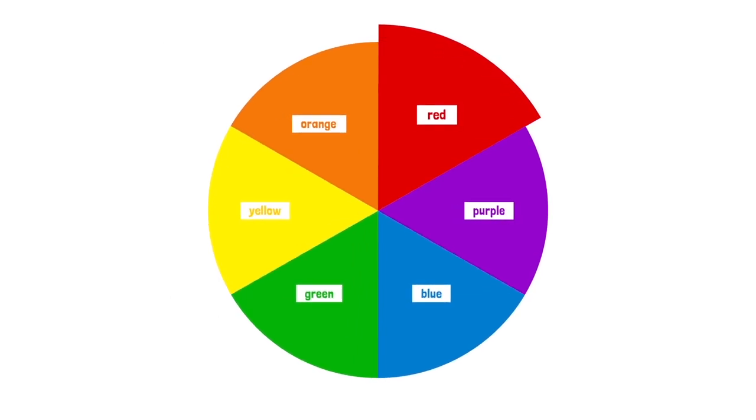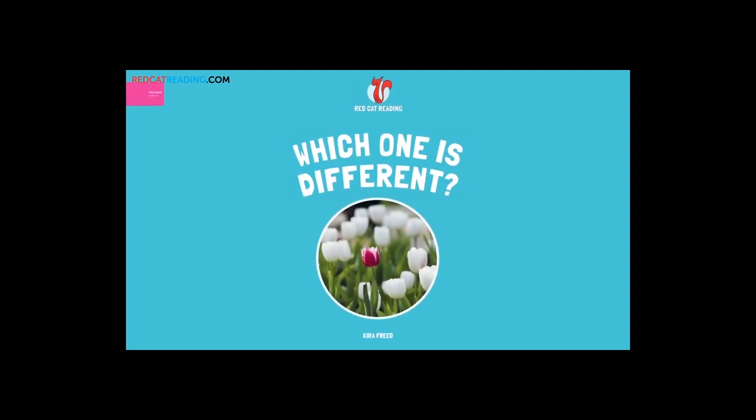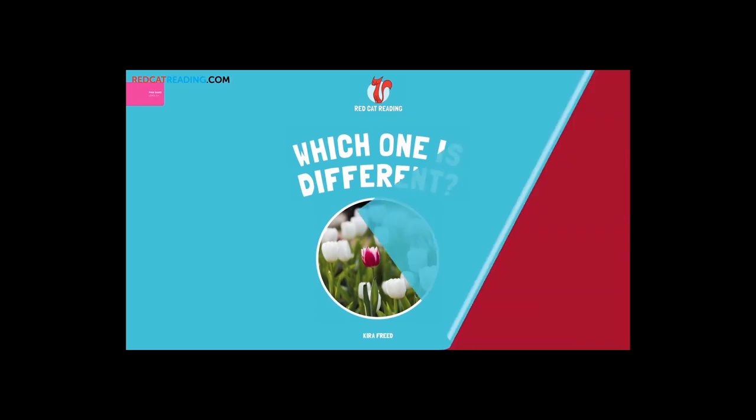This color is red. This color is yellow. This color is blue. We can mix colors. Red and yellow make orange. Blue and yellow make green. Red and blue make purple. The end. Red Cat Reading. Learn to read.